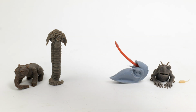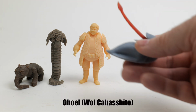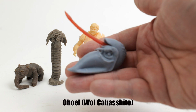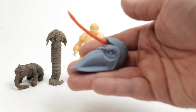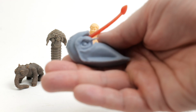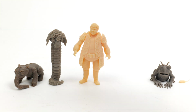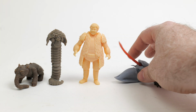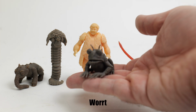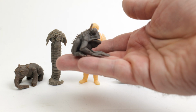And then I also got some creatures from Jabba's palace. We have Goel here, I believe, is how you pronounce it. I made a whole video about him. Wool Cabashite. They don't make it easy to pronounce some of these names, I'll have to say. You can check out that video if you're interested, but it's the guy who kind of clings to the ceiling in Jabba's palace in a couple scenes. We have Wart, who's the frog-like guy, sort of in the desert outside. This is a really nice one, a lot of cool detail in the sculpt.